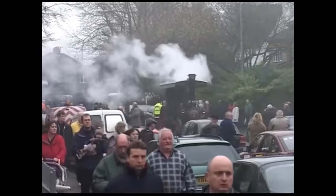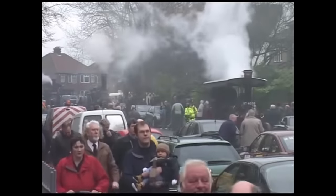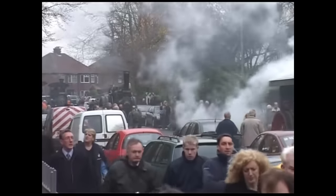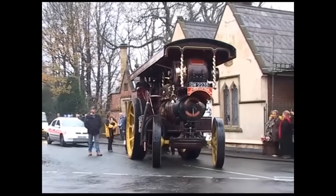We were expecting a lot of people to turn out, but when we saw the weather, we thought that might have reduced the numbers slightly, but it certainly didn't. Everybody who decided to come took no notice of the bad weather, and they all turned out, as you'll see when we get to the church.